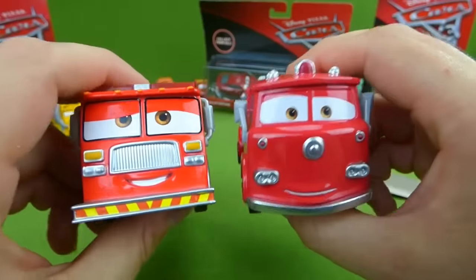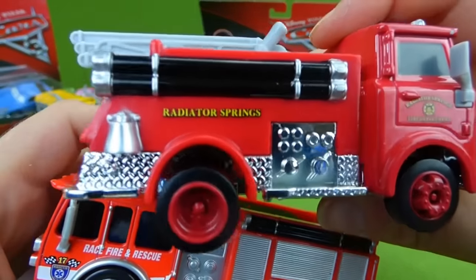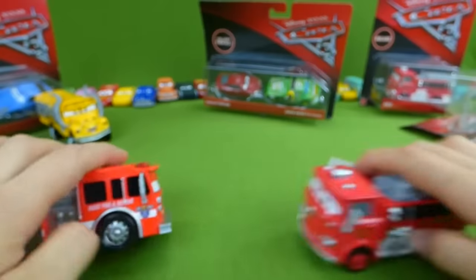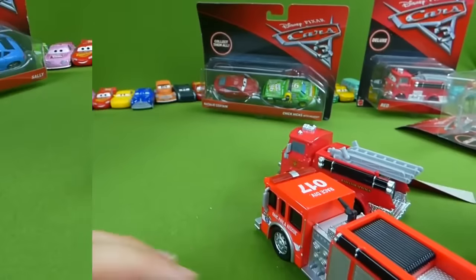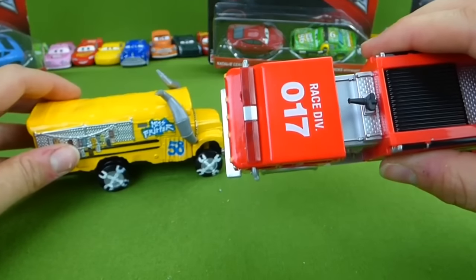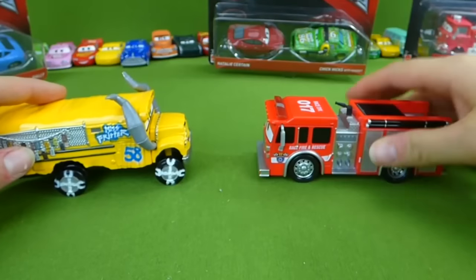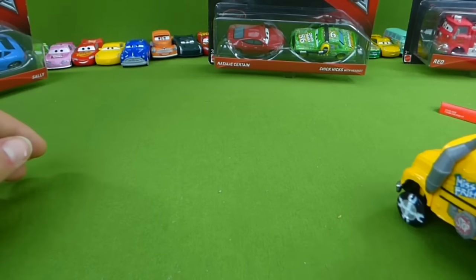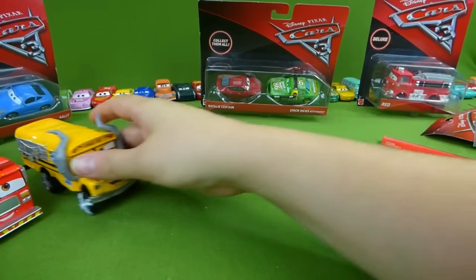Now let's check him out with Red. Here is Red. They look like they could be good buddies. And this one says Radiator Springs. Miss Fritter! Oh no, she's gonna get number 17, Race Division. Way to go, Miss Fritter.